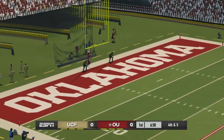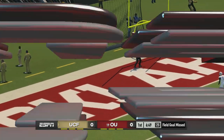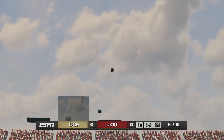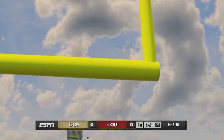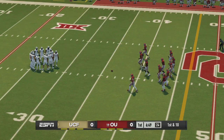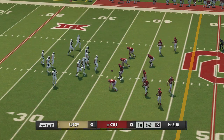The kick is up, and he missed it left. No good. Every time you have a chance to finish a drive with points, you've got to capitalize. That time, they couldn't come through. Now the offense gets ready to take their first crack at it.